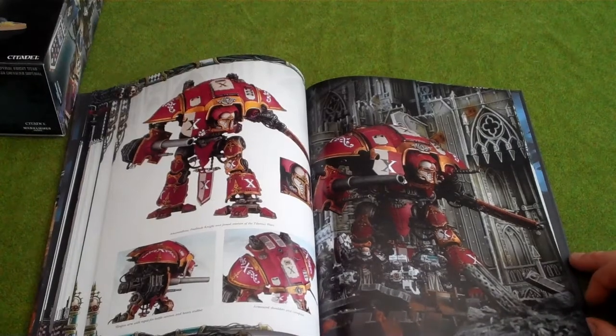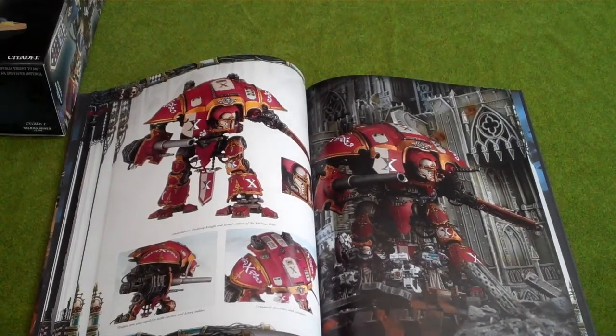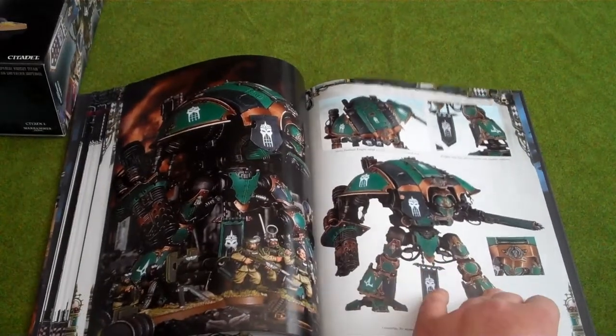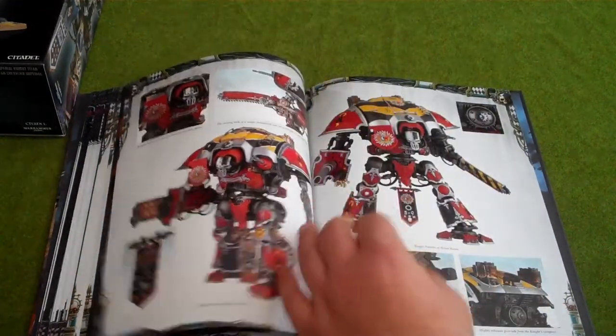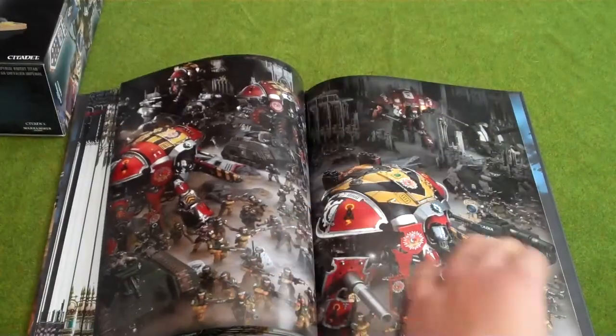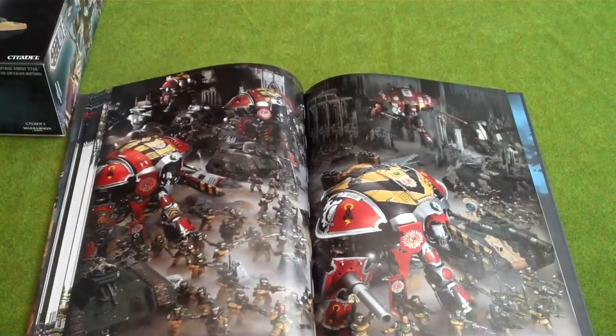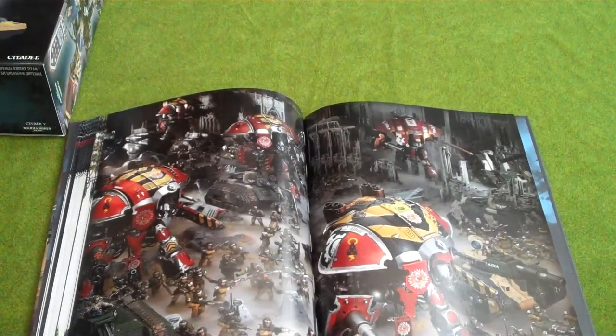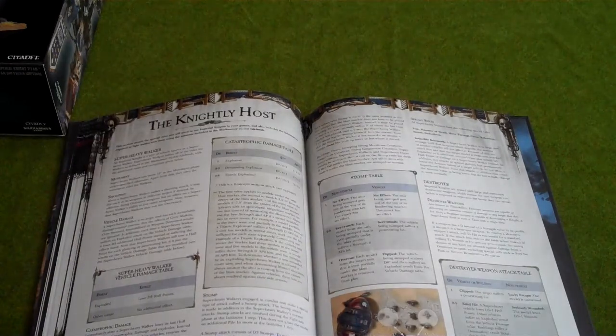Of course, there's basically one Imperial Knight model, and they've managed to make a book out of it. Personally, I think that's quite cool. We've got some Imperial Knights walking alongside Imperial Guard. And here's the actual rules.